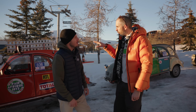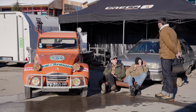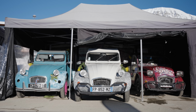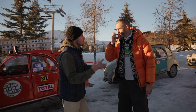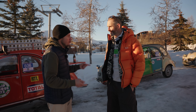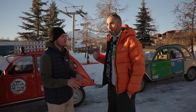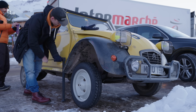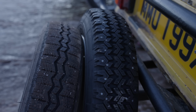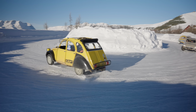You've got all types of people here coming and joining the event. You've got ex-rally cars, endurance cars. It's not necessary. In fact, the aim of this race, you can come with your original 2CV, your daily 2CV. You put 2 ice tires in the front and you can race. That's the aim, in fact. A couple of the guys from the UK have done exactly that. It's a totally standard car. Spikes on the front, nothing at the back. Some bald summer tyres. Oh, great. That's the basics of the racing car, in fact.